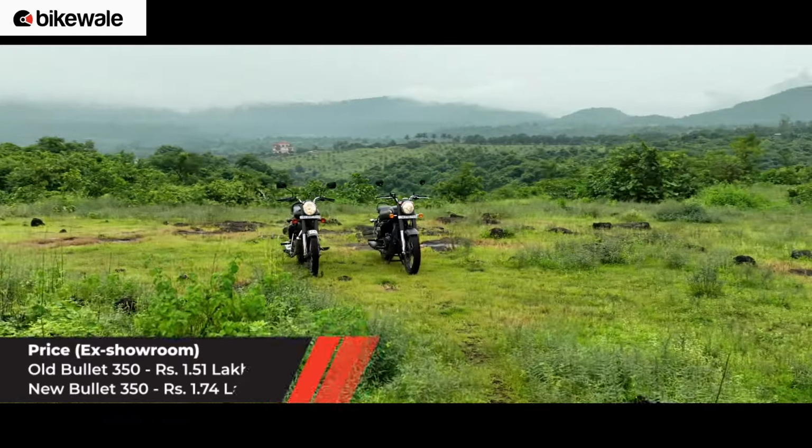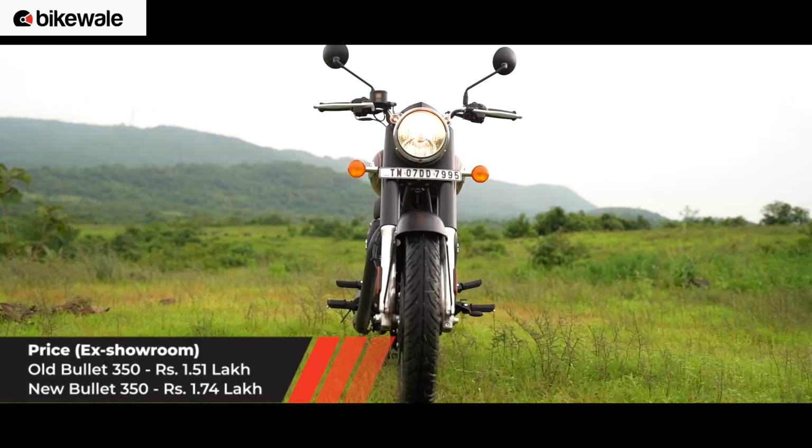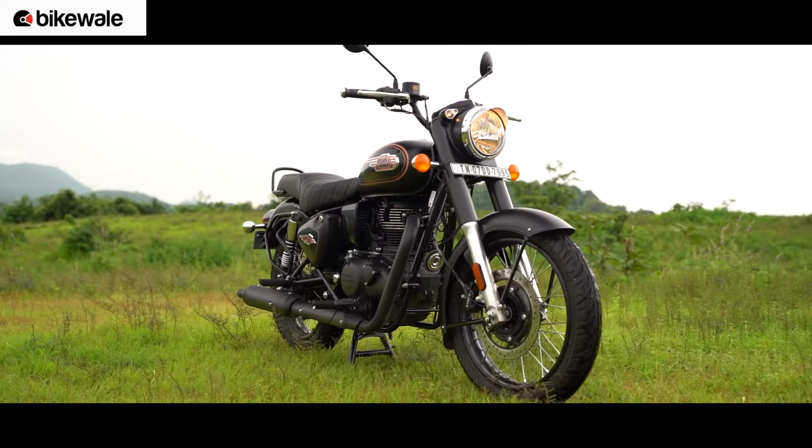Now, the entry-level variants of the old and the new Bullet 350 differ in terms of pricing by about 23,000, which is not much in our opinion. As is clear from our story so far, the new Bullet is better than the older model in almost every area. But when you compare the prices of the top-end variants of the old and new Bullet, there's a substantial difference of close to 47,000, which we think is quite exorbitant.